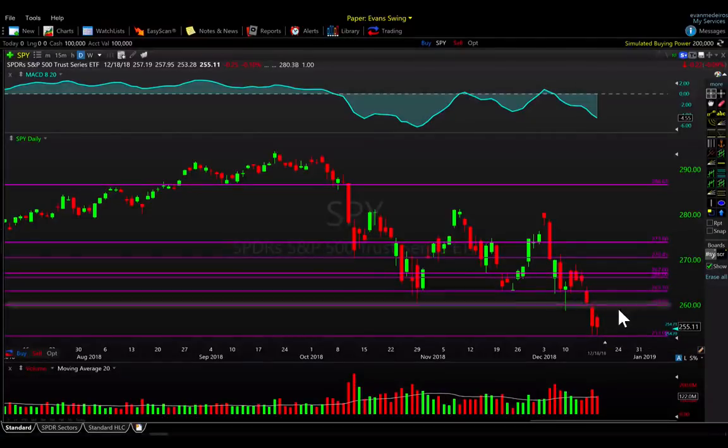So that's really just kind of went through quick on all of the major averages, bottom end of the range, testing some year-to-date support and some big levels here. We are oversold. There's going to be volatility. We know there's volatility with the VIX trading at highs seen over the past 8 or so months. So for your shorter-term traders, this is paradise.